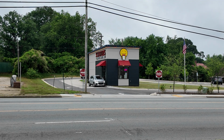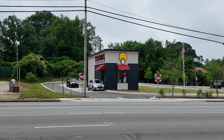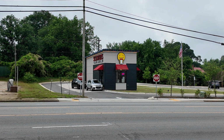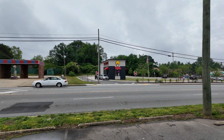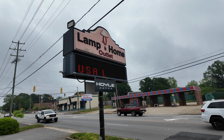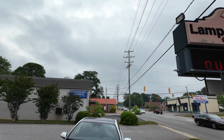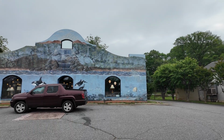Oh man, that's good. All right, speaking of coffee, right here is Scooter's Coffee drive-thru. We actually have one of these down in Wilmington, North Carolina. But right across the street from Scooter's, there's this place called Lamp and Home Outlet, which is a good name for a store if that's what you're selling, home decor.